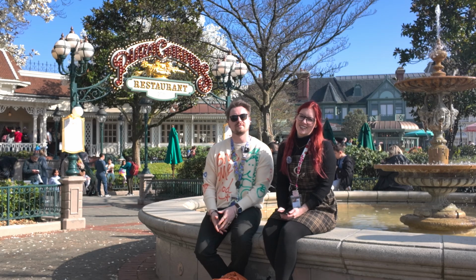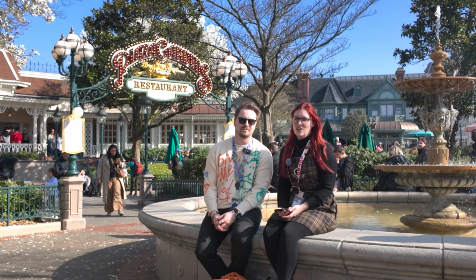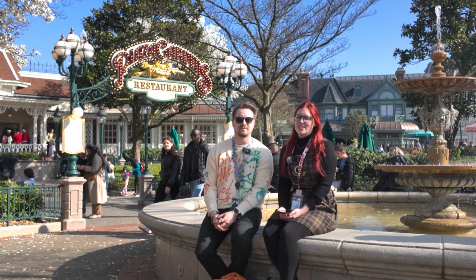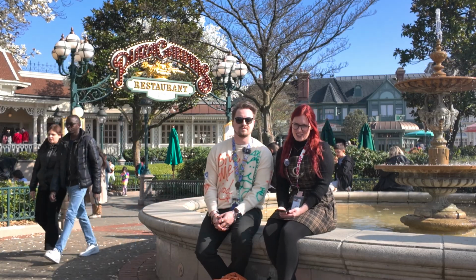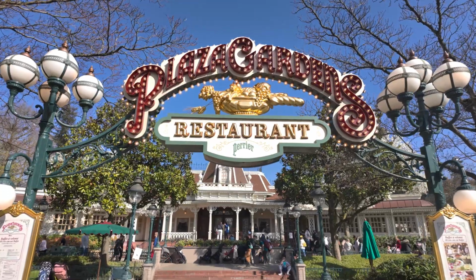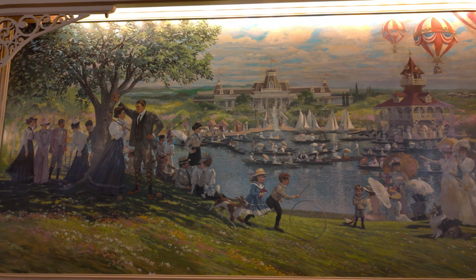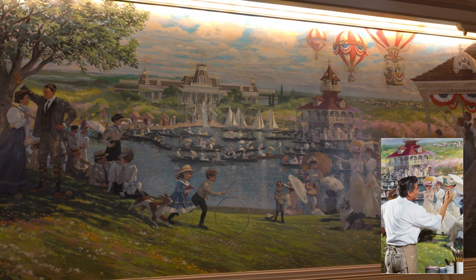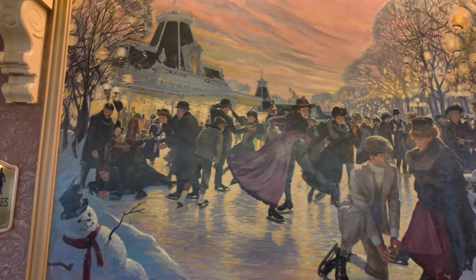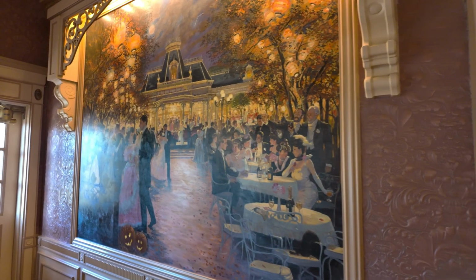Welcome to Plaza Garden Restaurant. You might be a bit confused here as we are at the end of Main Street, but Walt was a storyteller, and even if the people did not know it, there was always a story to keep everything together. So, what is the story of Main Street? The restaurant was built in 1861 at the edge of a town, facing a great park. This can all be seen in the beautiful murals inside the restaurant. Over the decades, the railroad brought more people and prosperity to the town. And so, Main Street came to life.